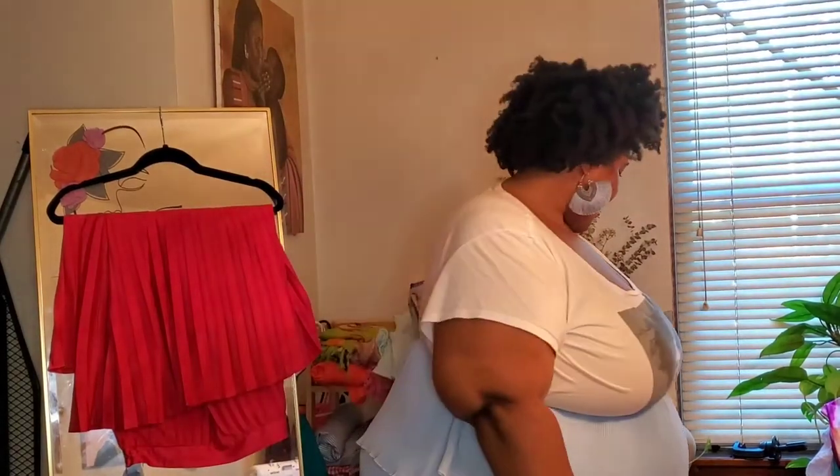All right, stylers, that is it. Both of those dresses are 5 out of 5 dresses. I love them. I've worn them. I think that's it, stylers.